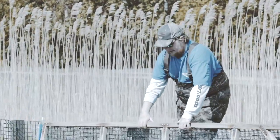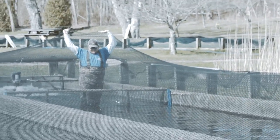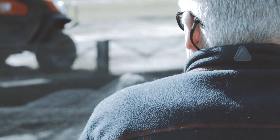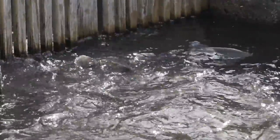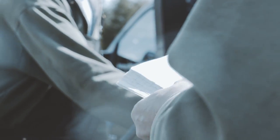When it's time to start the spring stocking operations, it's all hands on deck. With everyone in position, a worker herds the fish into one end of the pen so that the trout can be easily scooped up with a net. The net is weighed to record the number of trout, then the fish are transferred to huge recirculating water tanks on the stocking truck.